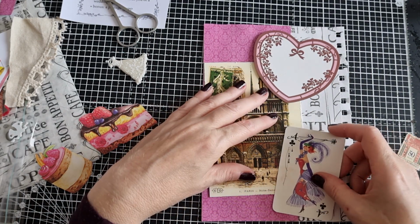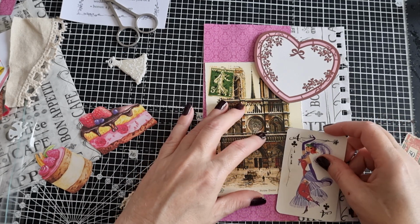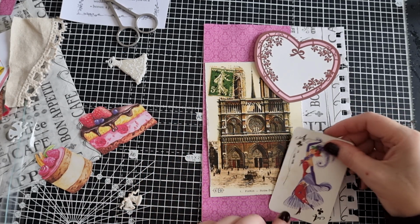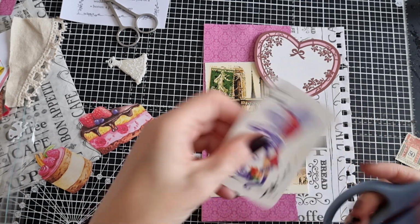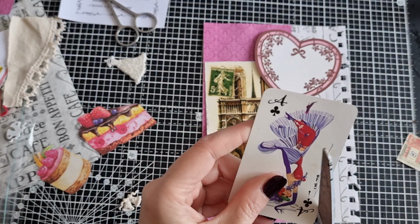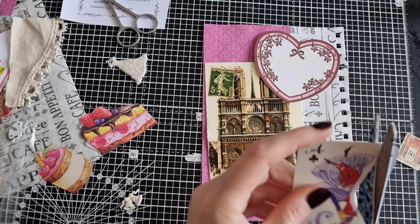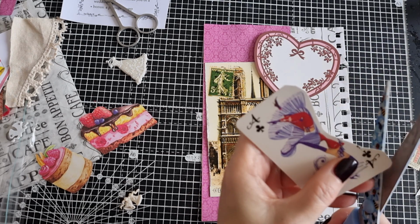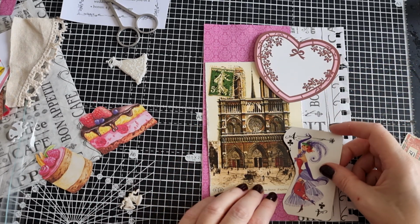So I could have that like that. And maybe we don't even need all of her. I could cut her down a little bit. I mean, we've got the other A. So let's just cut this down a little bit around this bit. I mean, we don't even need that A.